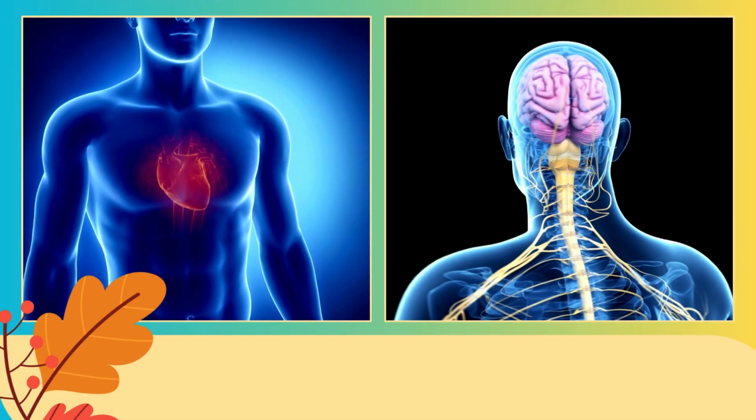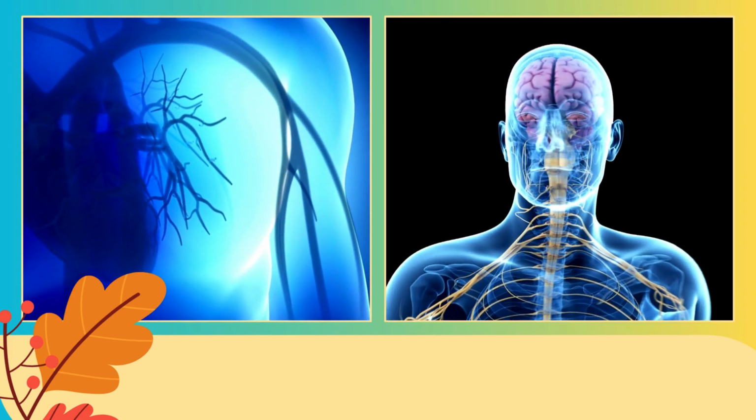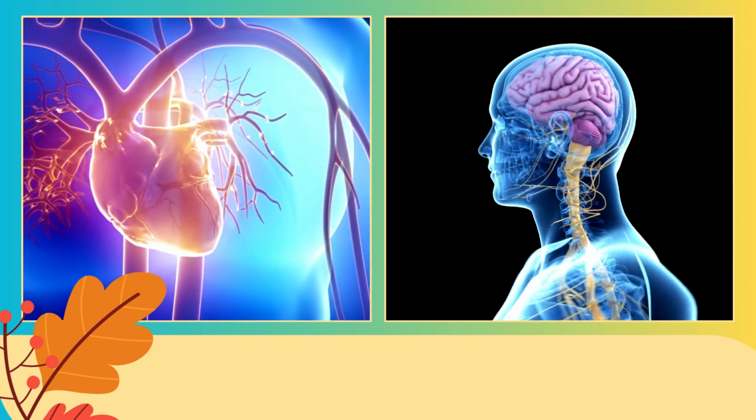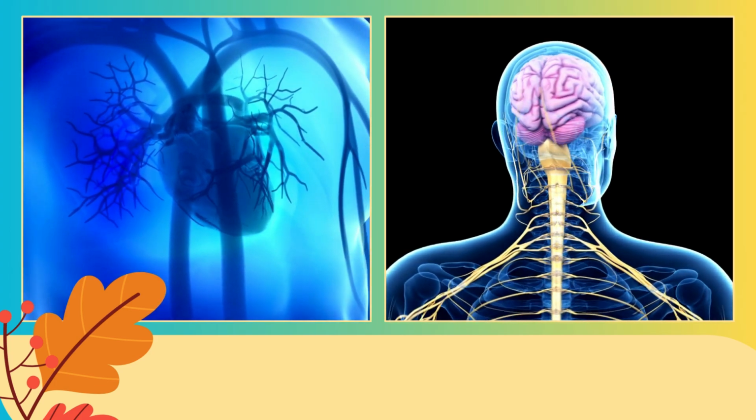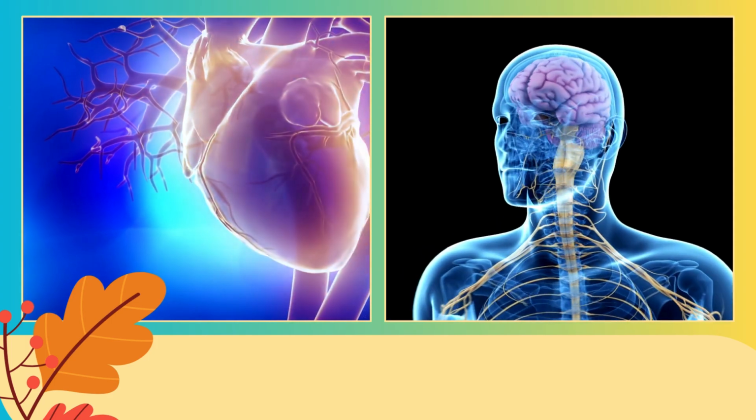Let's get started. Heart attacks and strokes are some of the leading causes of death worldwide. They not only take lives, but can also leave lasting disabilities. However, there is hope, and the power to reduce your risk lies in your hands.